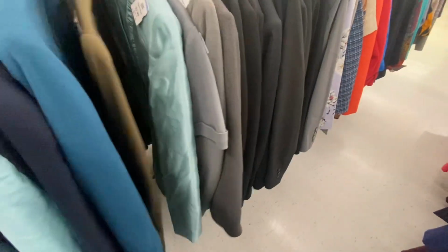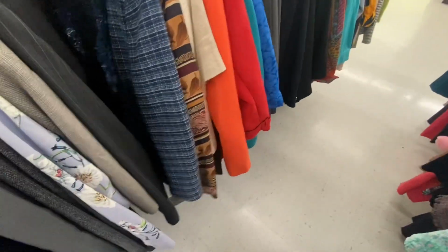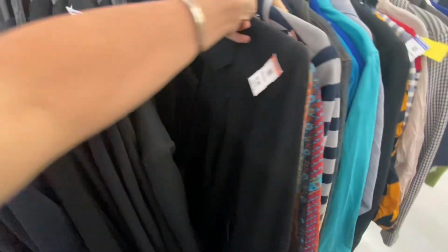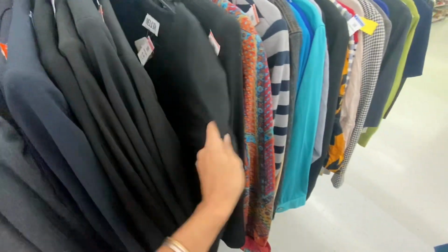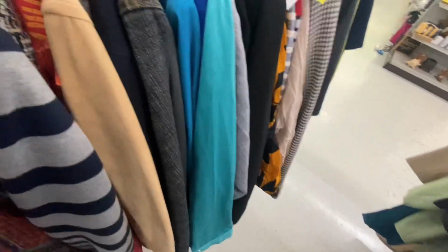Blazers. Casper, Jones, Express, Loft, Gap. Is that a new Casper? I might could sell that one on the fence. For 99 cents is probably not a bad deal, but it might not sell very quickly. It's kind of funky and cool. That's full price. If that's here next week, I'll definitely grab that.